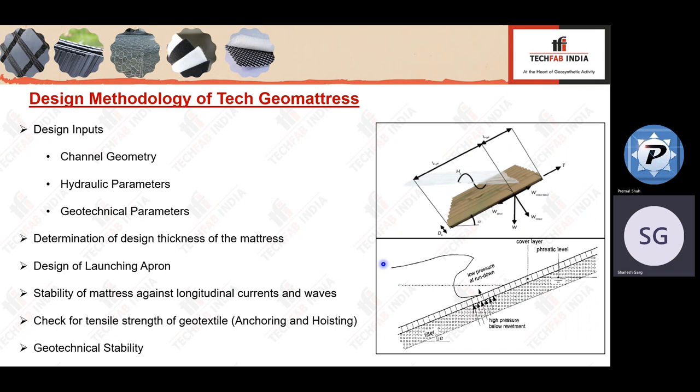Coming to the design methodology of the Tech Geomattress, I will try to explain it in brief. The design inputs are channel geometry, hydraulic parameters, geotechnical parameters, etc. Channel geometry means side slope of the channel, bed level, bed width, bank level, and longitudinal slope of the channel. The major hydraulic parameters are design discharge, velocity, Manning's roughness coefficient, high flood level, low water level, significant height of the wave, and the time period of the wave.